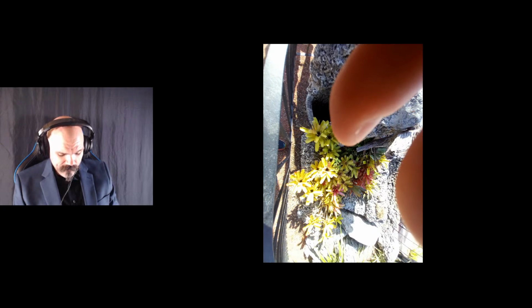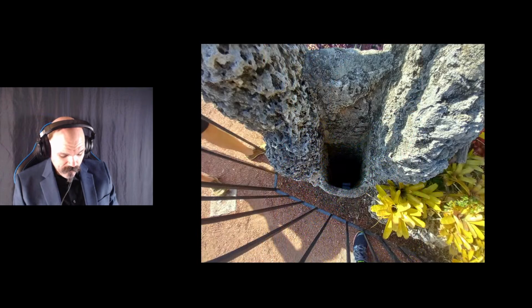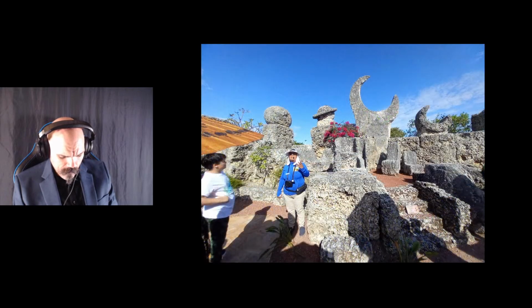Perhaps the most widely photographed area of the castle, the throne room is backed by three large planets, Mars, Saturn, and a crescent moon. According to the official tour pamphlet, Ed called the moon figure, quote, "the crescent of the east," end quote. These eye-catching shapes have drawn curious visitors to the castle since Ed first created them.